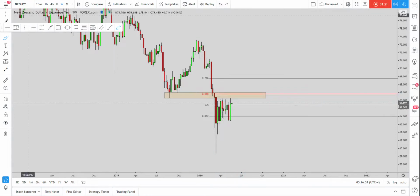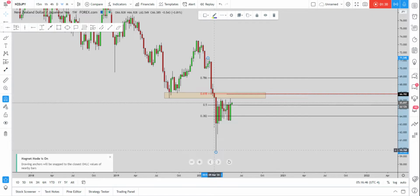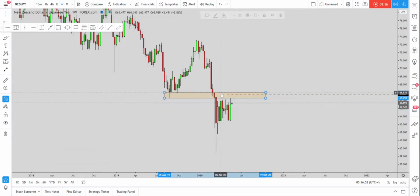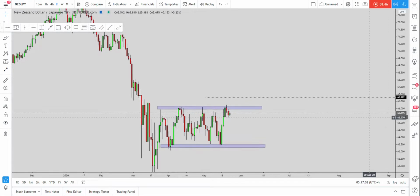So we can expect the market to actually go and test this level, and let's put a horizontal ray on it. Let's be precise. And this is definitely a level that the market might want to go and test. Perfect. We know where the market might want to go and test from our weekly point of view before finding very strong resistance. Let's go down on the daily and see what kind of situation we have on the daily.